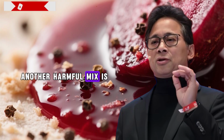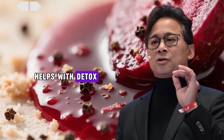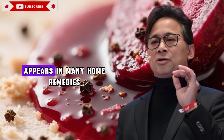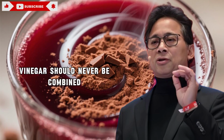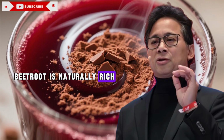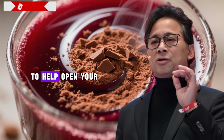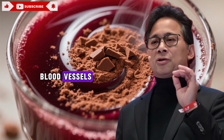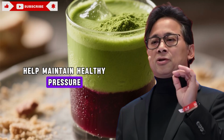Another harmful mix is beet juice with vinegar. Many people believe vinegar helps with detox or digestion because it appears in many home remedies and health hacks. But beet juice and vinegar should never be combined. Beetroot is naturally rich in nitrates, which convert into nitric oxide to help open your blood vessels, support blood flow, and help maintain healthy pressure.